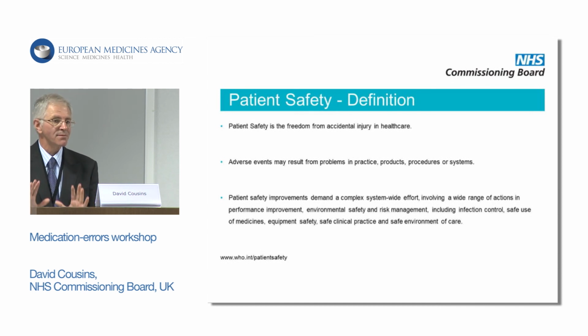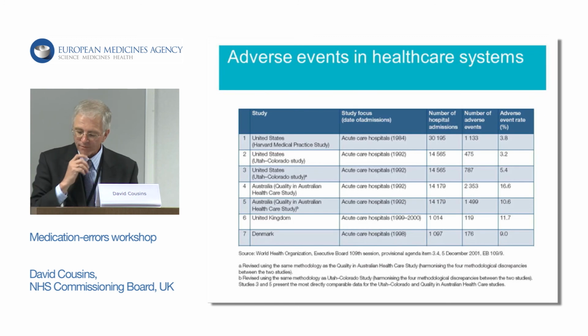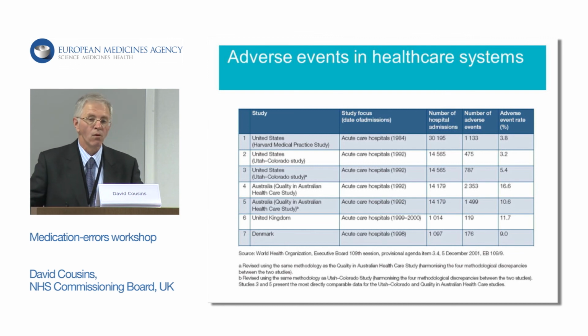And so all of that needs to be factored in when we're looking at long-lasting, sustained improvement in healthcare delivery. Here's just a little bit of data indicating to the WHO at the time, where in 2002 they made patient safety a very high priority for the World Health Organization, from this information which indicated up to 1 in 10 patients admitted to hospitals around the world were encountering avoidable harms, not just from medicine, but in general, avoidable harms.